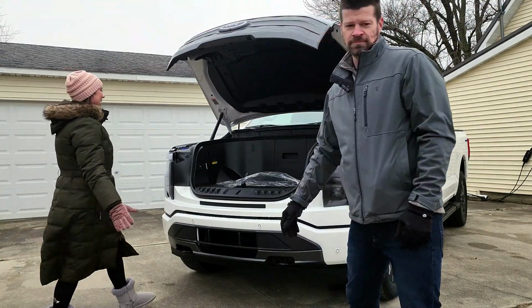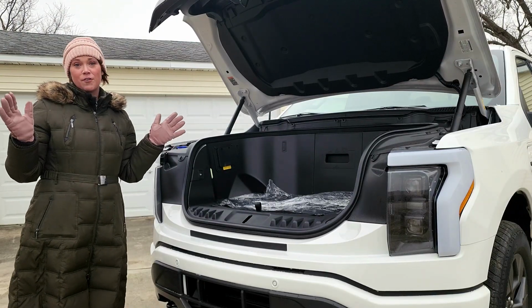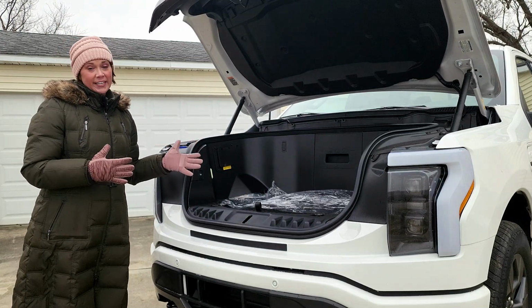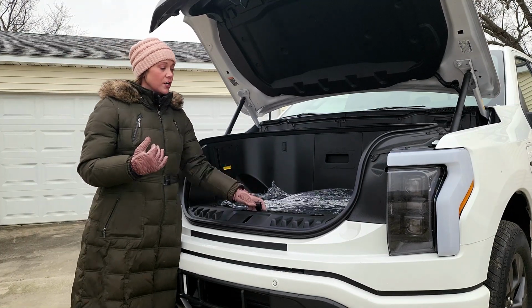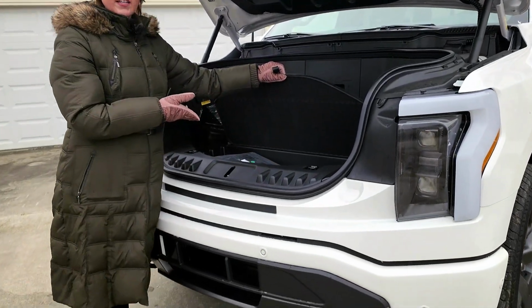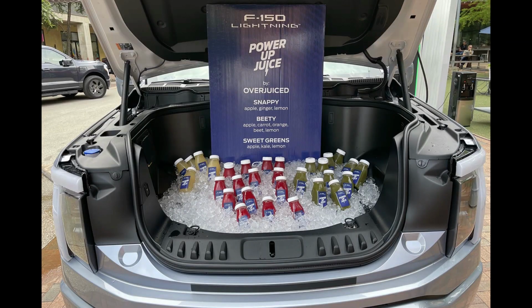The frunk on this truck is by far my favorite part of the whole thing, because that means a truck girl like me can still be a mama and a wife and do all my daily stuff with this truck, and that's because of this awesome frunk. First of all, you have a built-in cooler right here underneath this door. There's even a drain for the ice. You could keep your drinks and stuff cool on the job site.